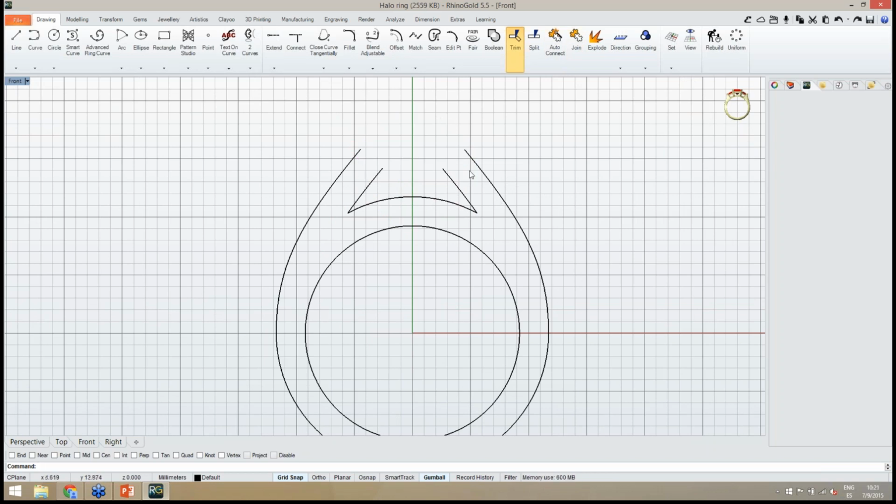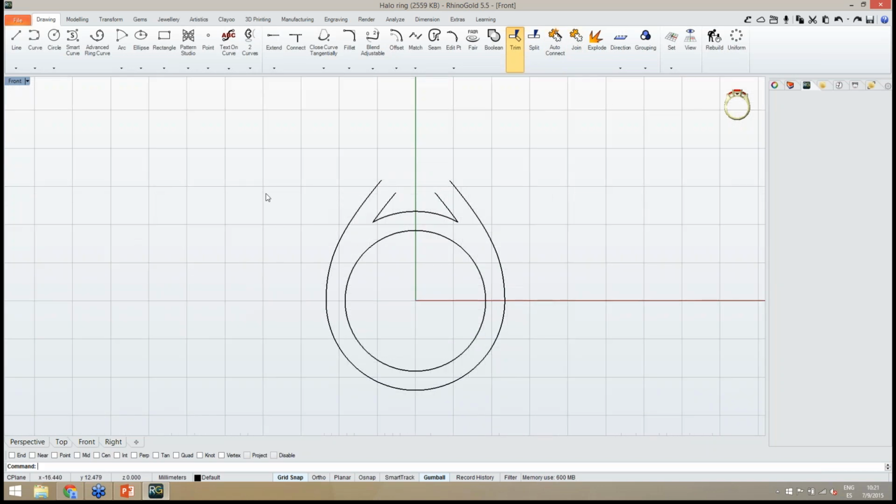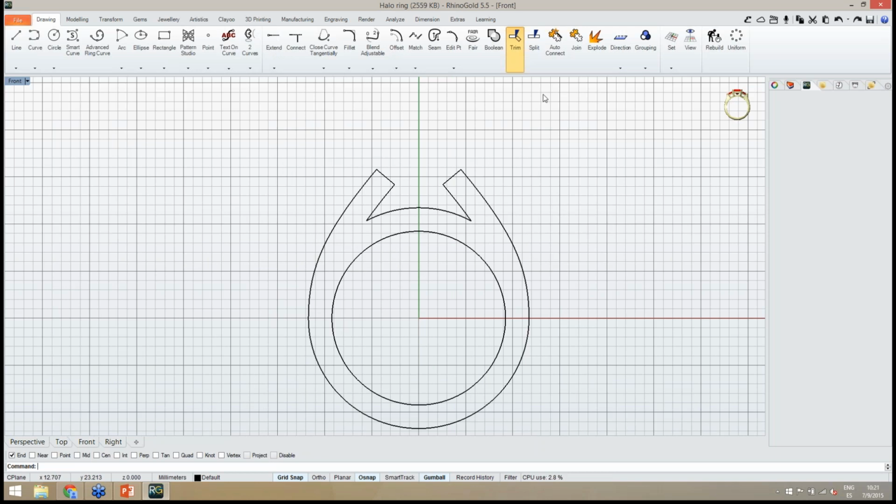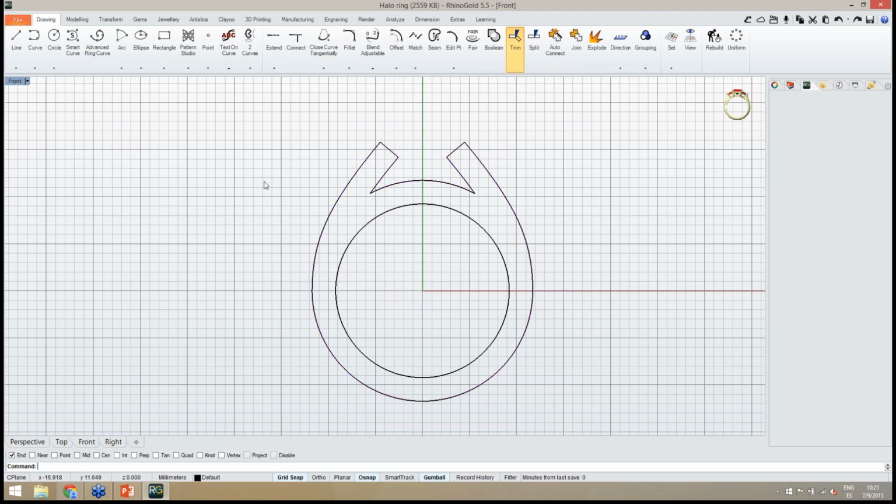in this case to close this curve. So I just need to use the line tool, and I'm going to activate the endpoints in the OSNAP just to make sure I'm creating a curve from this endpoint to the other endpoint, and I will repeat the step in the other side, and finally I'm going to use the auto connect tool to join all these curves in the single one. So now I have my closed curve.